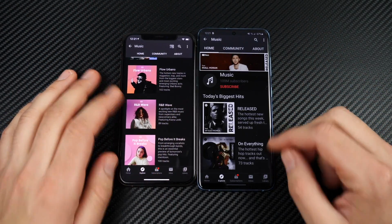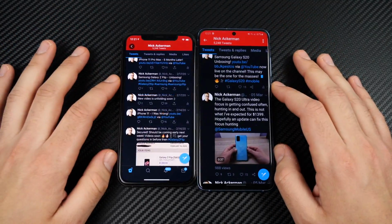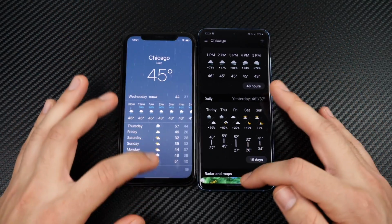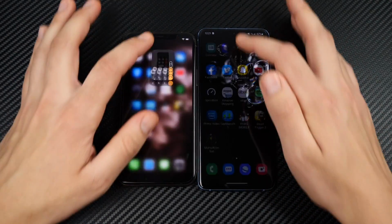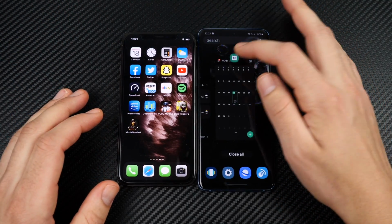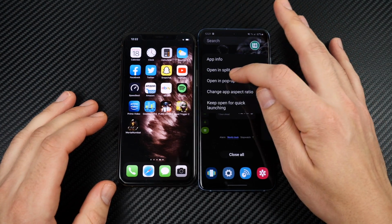Oh, we got a reload there. For YouTube, let's go into Snapchat. It takes advantage of that RAM and allows you to do multitasking, something like true multitasking, something you cannot do on the iPhone. But there's an argument to be had that that's not always useful for everyone, but you can do things like this. You can also do things like this.